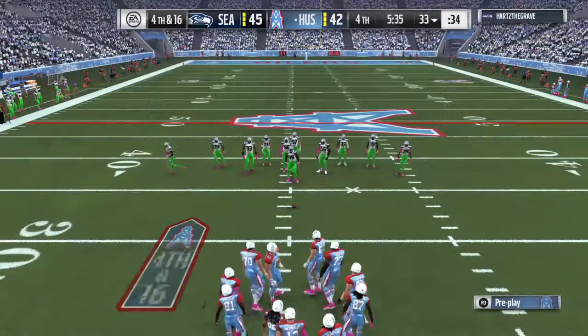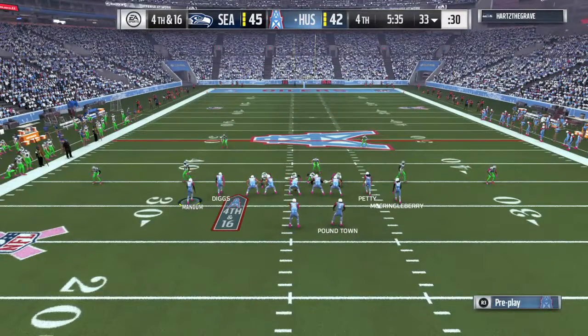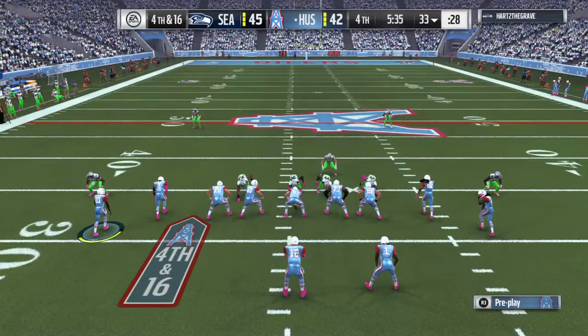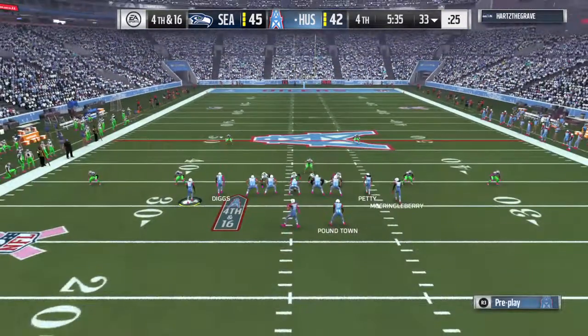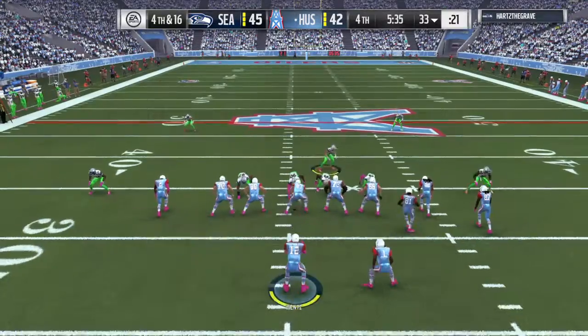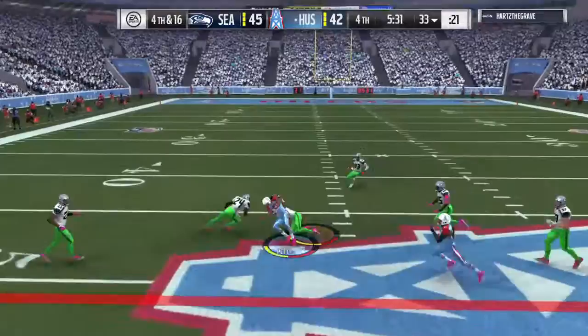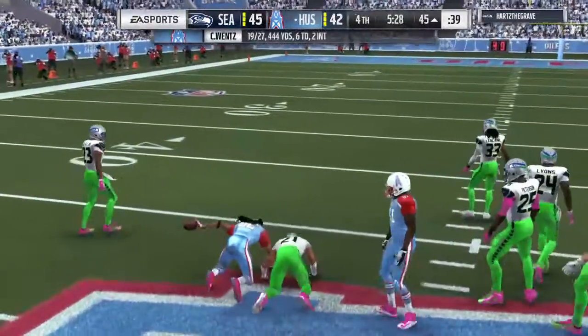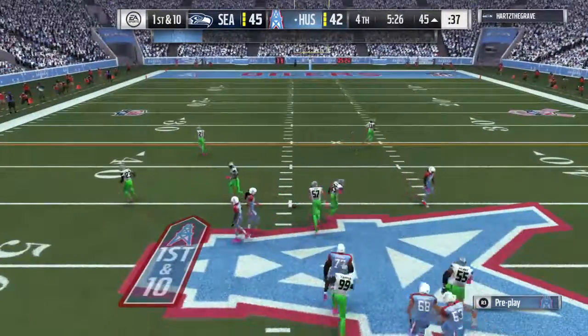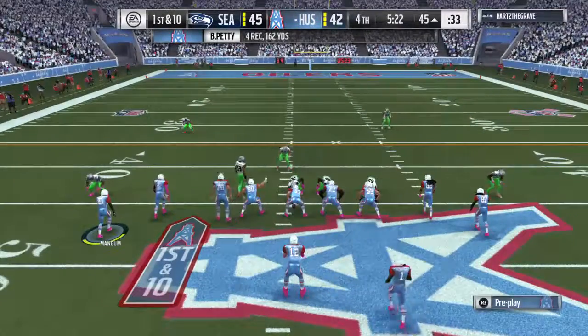One score down. Here we go. They're going to go for it here on 4th down. They'll send a receiver in motion to the right. Got to try it here. He's back to throw, going down the middle, and it's complete. 22 yards on the pickup there. And on 4th and long, somehow they're able to keep the drive going.